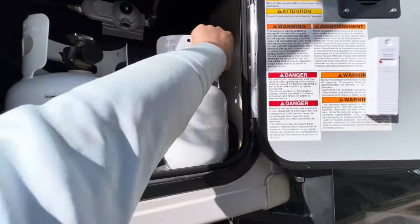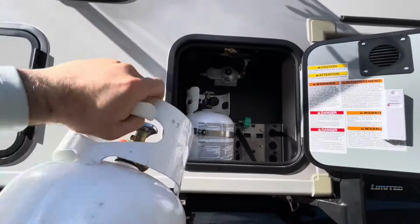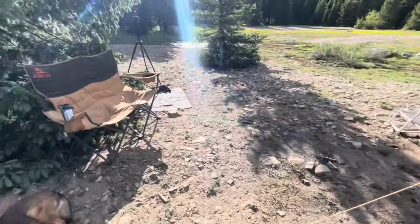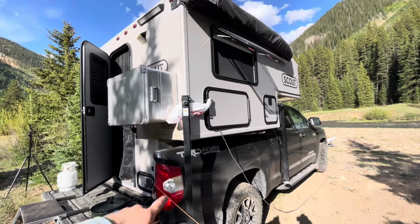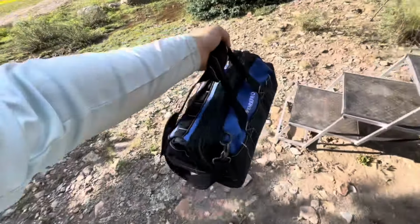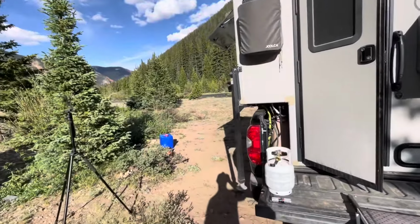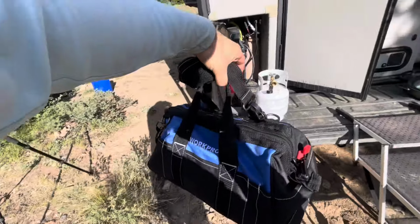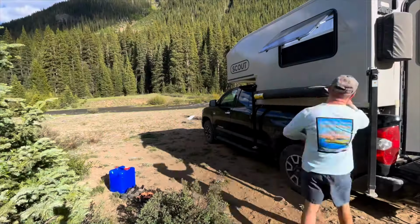So the first step in our shower setup is taking one of these propane tanks out of here. This one's pretty full, it feels like, and setting it on the tailgate so we can connect the Julka to it. We keep all of our Julka accessories in this little cubby right here in this bag. This is just what came with the Scout. The previous owner had added the Julka and the shower awning to it, so they just gave this to us. I'm gonna get everything set up and then I'll show you how it's all put together.